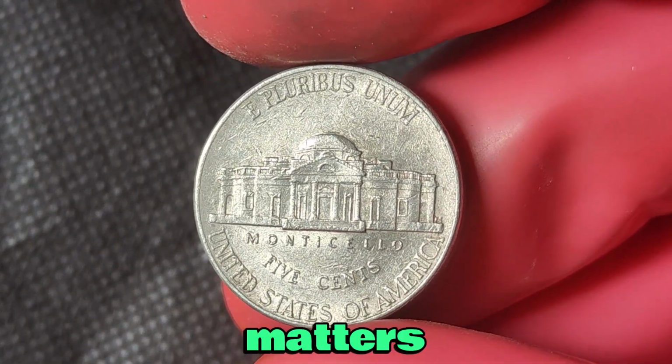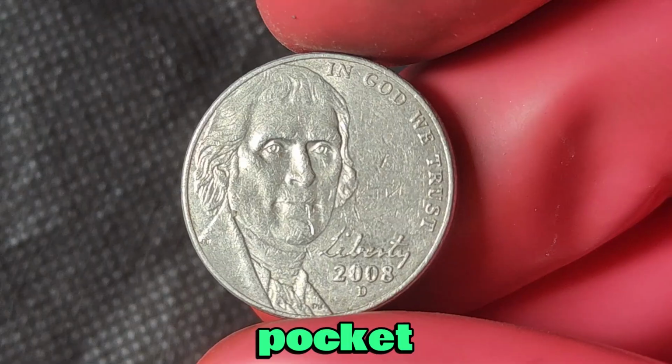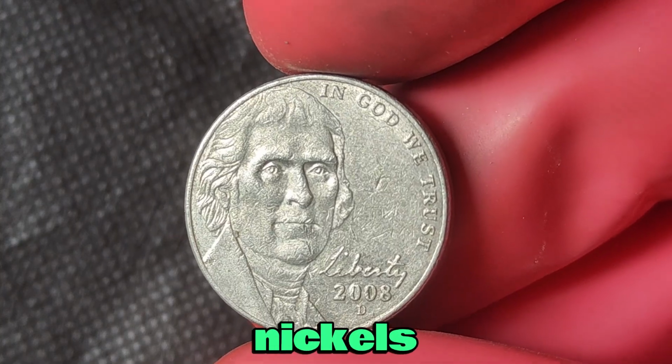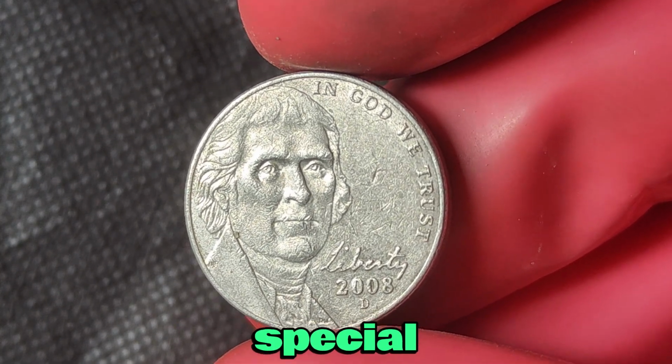Every little detail matters. Now, I know what you're thinking. Is it really likely I have a $1 million nickel in my pocket? The honest answer is probably not, but it's not impossible. Coins like this have been found in pocket change and rolls of nickels from the bank, or even sitting in old jars. People ignore them because they don't look special, but that's the thing.